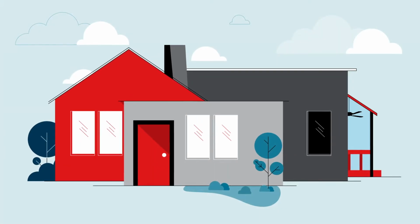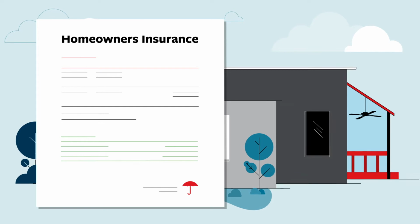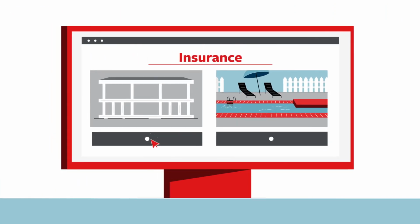Home renovations can make your home more enjoyable, but can also mean you need to update your homeowner's insurance. So before tackling that new porch, remodeling your kitchen, or adding a patio or deck, make sure you have the coverage that fits your updated home.